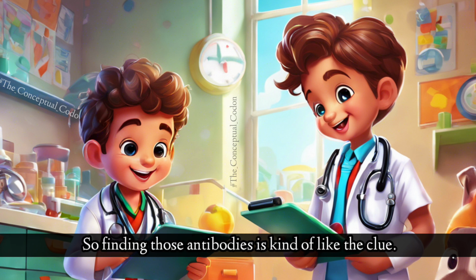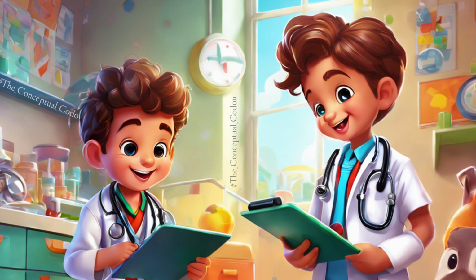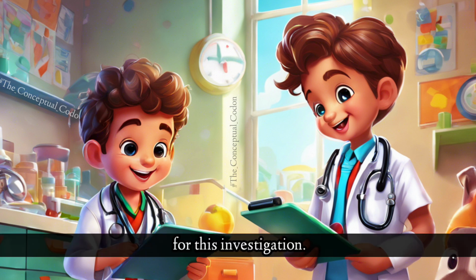So finding those antibodies is kind of like the clue. It's the smoking gun that tells us scrub typhus is the culprit. So it's like we're playing a microscopic game of Clue, and the antibodies are our main suspects. But how do doctors actually detect them? Well, you can't just see them with the naked eye. It's not like they can just pull out a magnifying glass. No, we need some pretty sophisticated tools for this investigation.